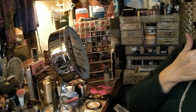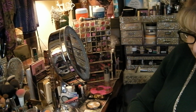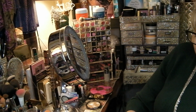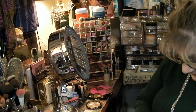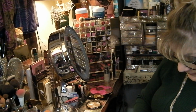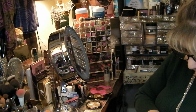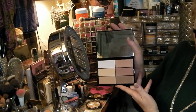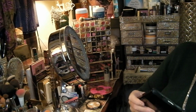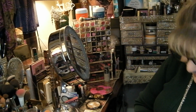And here is a palette that I don't think I have ever used. Let me open it up and look at it. Nope, it's still in its wrapping. It looks beautiful. Oh my gosh, it is beautiful. Look at that, how beautiful. Alright, so I need to get that one out and use that one. Let me take it out of its wrapping. Put it in here so I can remember to use that one too.